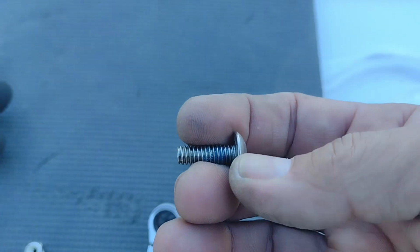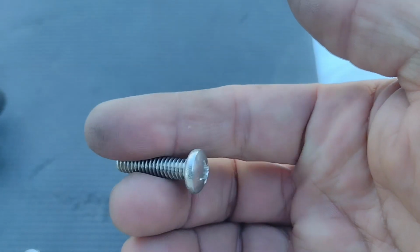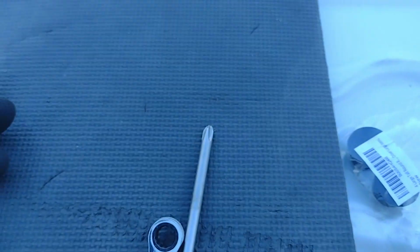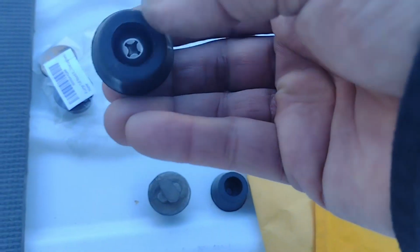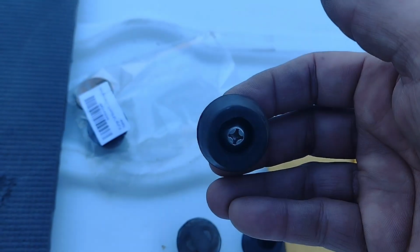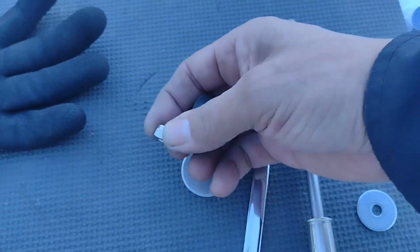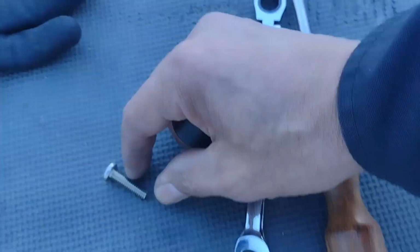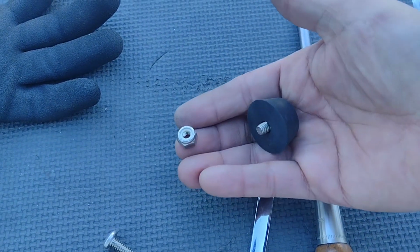And 1/4-20 stainless, or you can use these pan heads also, either in steel. I have a ton of these in stainless. So basically it'll sit like that. You just see the head, and then from behind you put a washer and a nylon lock nut. I'll show you the finished product when it's done.